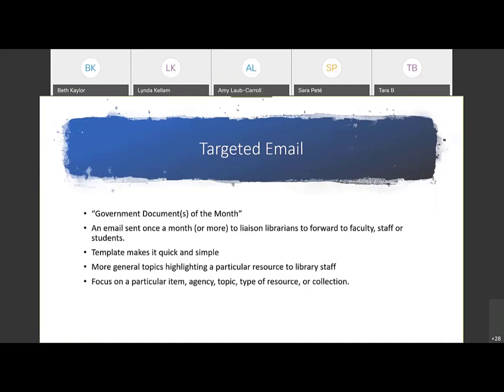I also will do these on request. I try not to do them too often. Generally, it's once a month. Often it's 2 or 3. So it helps advertise a particular collection or a particular document, or if we're just trying to make a department aware of the fact that we have a government documents collection.